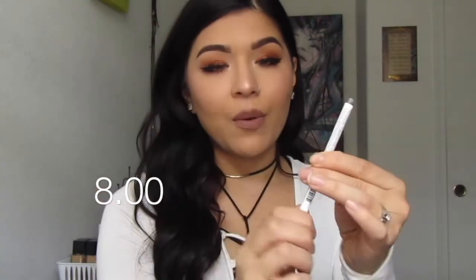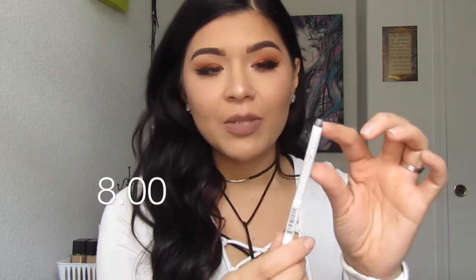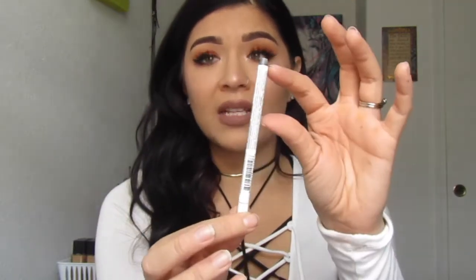That much product. No, it doesn't twist. No, you can't cut it. I've tried everything. That much product. So I'm like, what the heck? Why not just sell me a little pencil? I think it was like $8. It was a little bit pricey for that small amount. So I was kind of disappointed about that. So that made the dislike list of 2016.